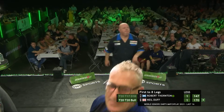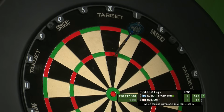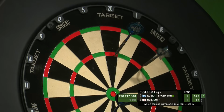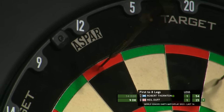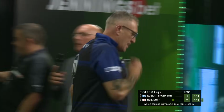The 147. We've already seen a bull finish from R. Thornton, but that would have been spectacular. And Duff's going to get another look. He started well here, Neil Duff. He was waiting to break in the opening leg. He's going to get a chance to break it. He's already missed one on the bull. He's got to tidy up this 25. You'd have to say he deserves this early advantage if he can take out the 24. He does. Neil Duff, clinical stuff.